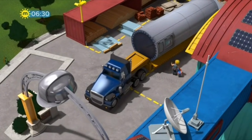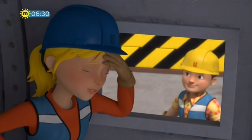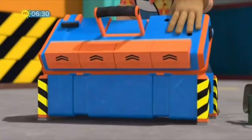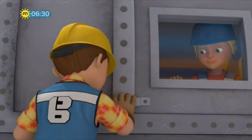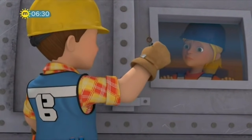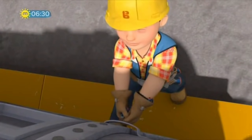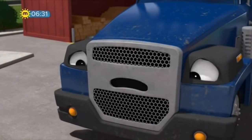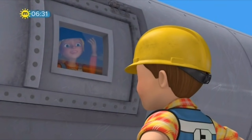Laying down on the job again, are we, Wendy? Ha-ha, very funny. Now, can you please get me out so we can get this to the farm on time? It's an old grain house, so the screws are pretty tight. But if I loosen the handle, the door should fly open. Watch the paintwork. Okay. I guess the door handle's not the problem. Really, you think?